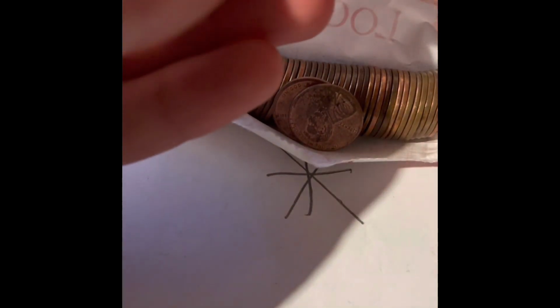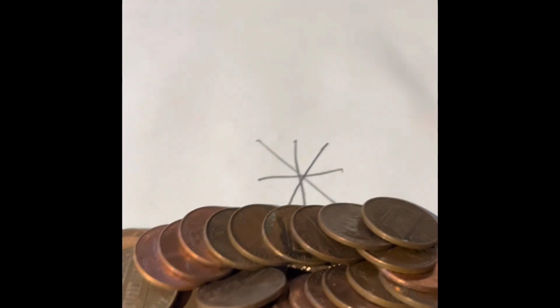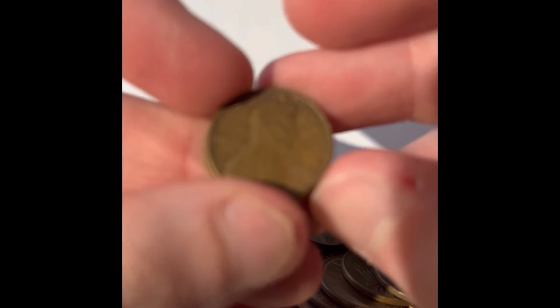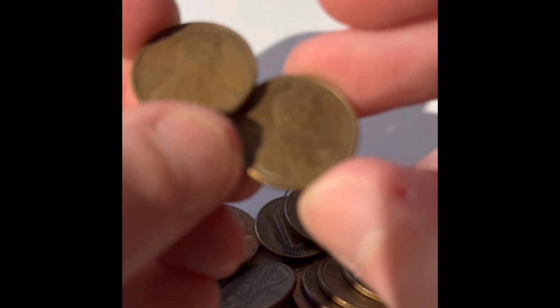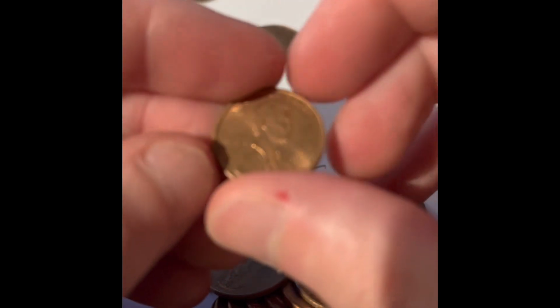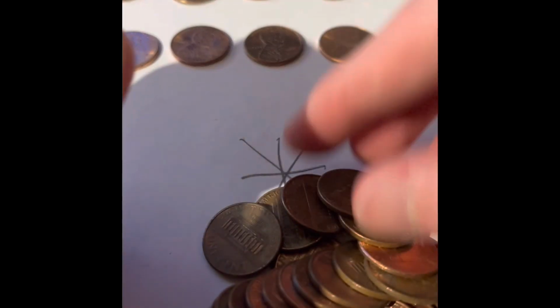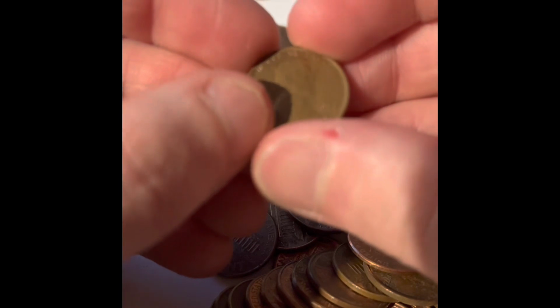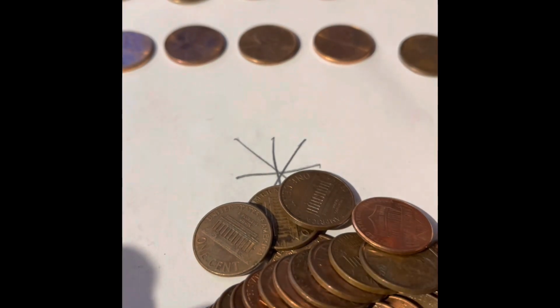1984. Right away, it doesn't look like we have anything special, but let's get searching. 1976D and 1977D. Yeah, they're both D. 1996D. 1979D. 1977D. 1979. I'm really hoping for another San Francisco minted coin.